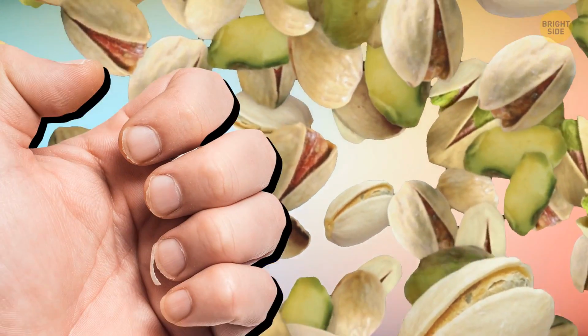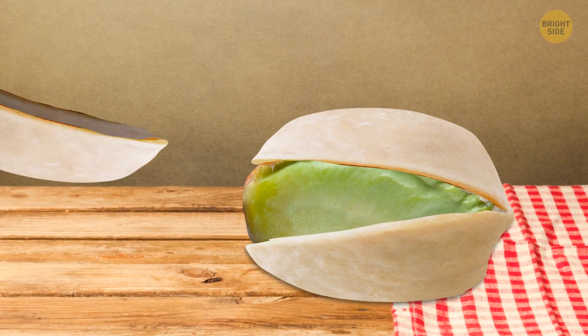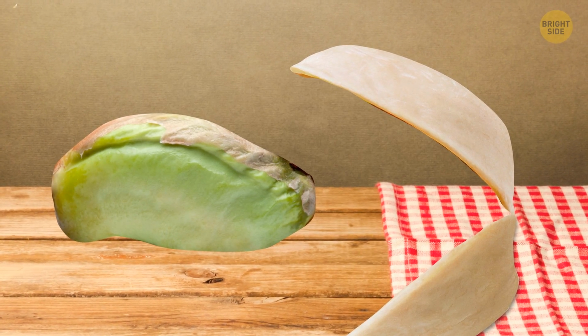There's no need to damage your nails trying to open a pistachio nut. Instead, just use the shell of another one. Put it in the little hole and turn it around.